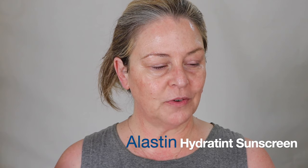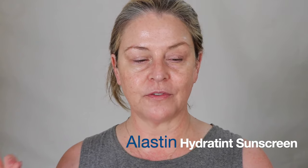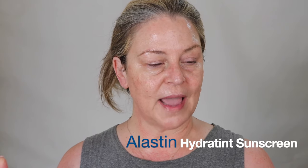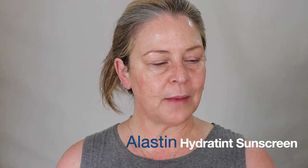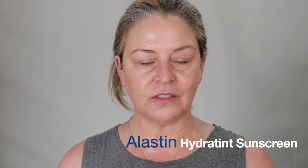These are the benefits. Provides a broad spectrum UVA, UVB sun protection SPF 36 with a lightweight all mineral formulation. I agree. Evens and brightens skin with a glowing tint for most skin types. So if you want something matte, you're not going to like this. Powerful antioxidants help protect skin from pollution, IR rays, and blue light. Provides long-lasting hydration, fragrance-free and reef-friendly, water-resistant for 40 minutes.